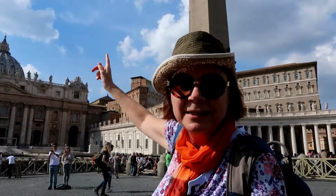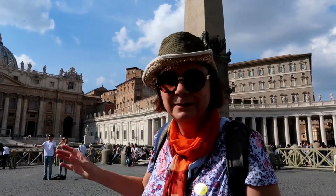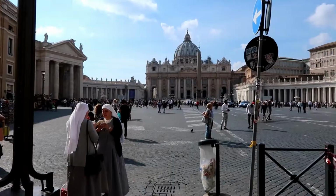Behind me, this is where St. Peter, the original apostle, was crucified upside down. And it's a sacred place. A lot of people don't know that this spot is where Nero was. Crazy Nero. That's right.